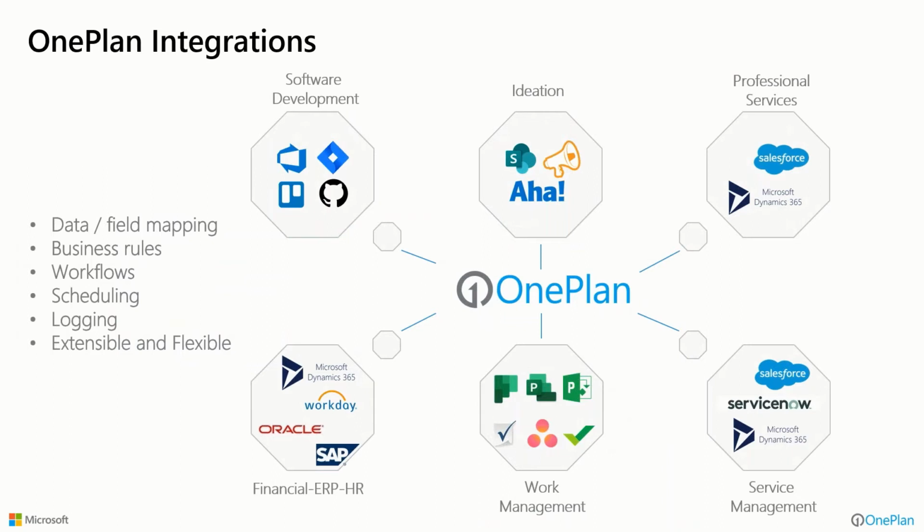Now, when we talk about connecting these things, we're not talking about doing one-off custom coded things each time. OnePlan provides a platform for integration with standard connectors for things like Jira and Azure DevOps that you're going to see here today. But it also applies to things like your HR or your ERP or your financial systems or your service management systems or your CRM systems, whatever it might be that might have a good synergy or need to dovetail with your PPM solution.